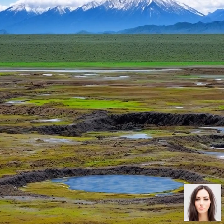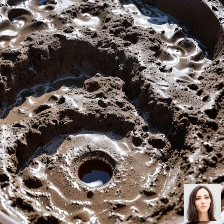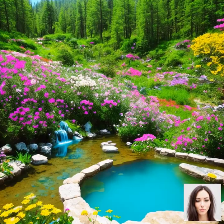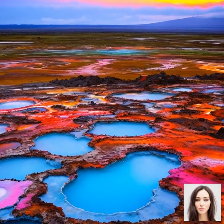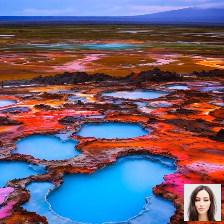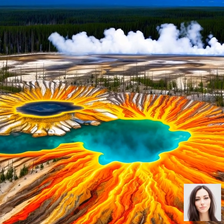300 feet high. In addition to geysers, Yellowstone is also known for its hot springs. These pools of water are heated by the geothermal energy beneath the Earth's surface and create stunning, colorful displays. The most famous hot spring in Yellowstone is the Grand Prismatic Spring, which is the third largest hot spring in the world and is renowned for its vibrant colors.